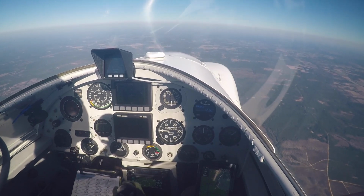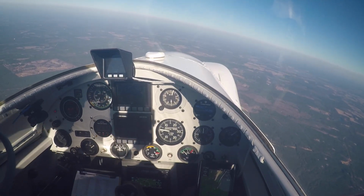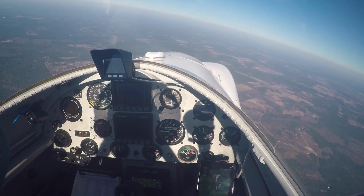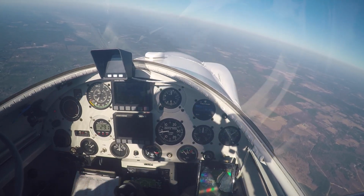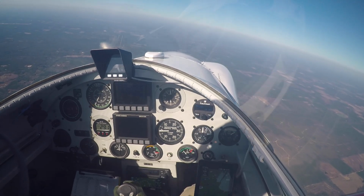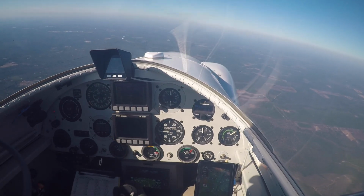Correction, 727, copy, descend and maintain 2,000. Turn an easy left turn to a heading of 270. Pass standard rate. 780, 18 port to Phoenix Springs inside 12 o'clock in about 10 miles. 780 copy, maintain VFR. Flagship 727, turn 10 to VFR. Airspeed's looking good. We'll stabilize on a heading of 270. 727, copy, continue on present heading and switch your planes in about 2 miles.